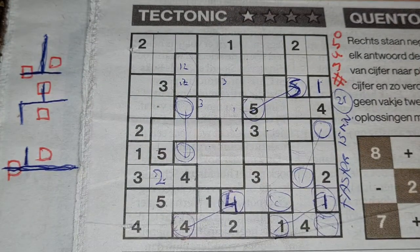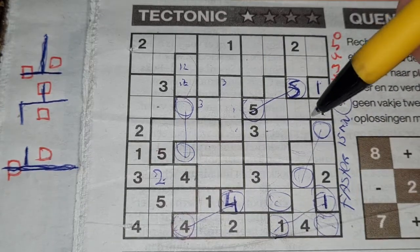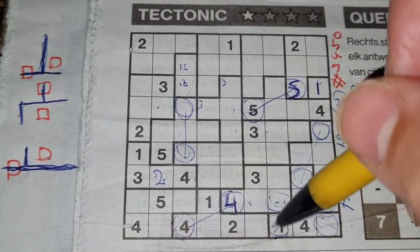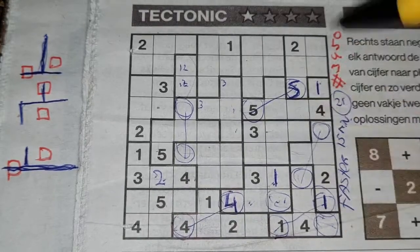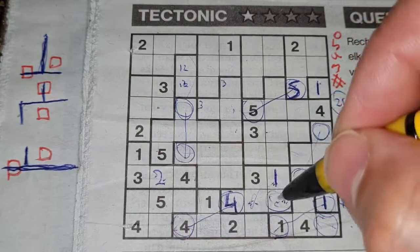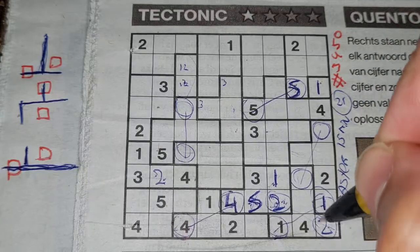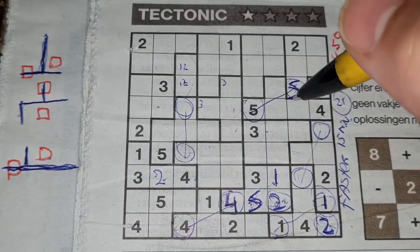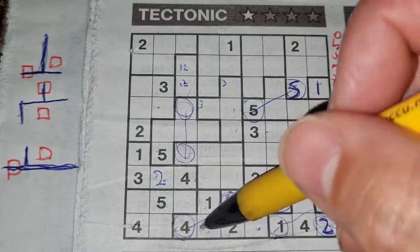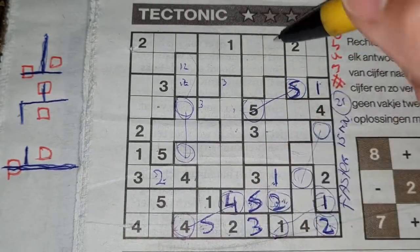Next step is let's start filling in the numbers. The next step is easy. These 2 boxes cannot be a 1, so 1 box left for the 1 should be there. 2 numbers left in this area for numbers 2 and 5. We see it there 2. No 2 there. 2 should be here and the 5 goes there. This box is connected with that box, should be also a 2. 2 numbers left in this area. The 3 is missing and the 5 is missing. We see here 5, no 5 there. 5 should be here and the 3 goes there.